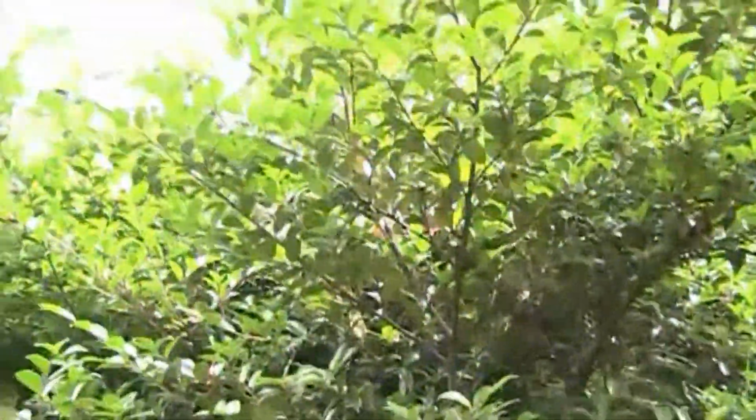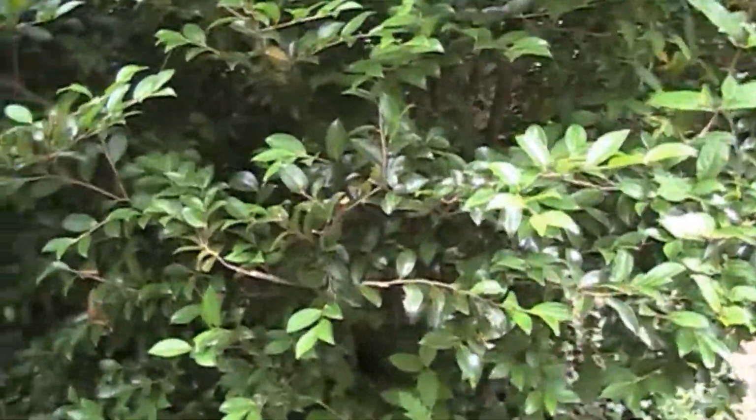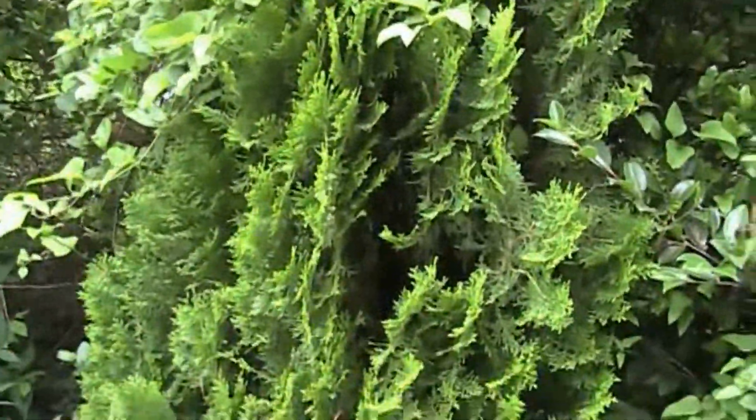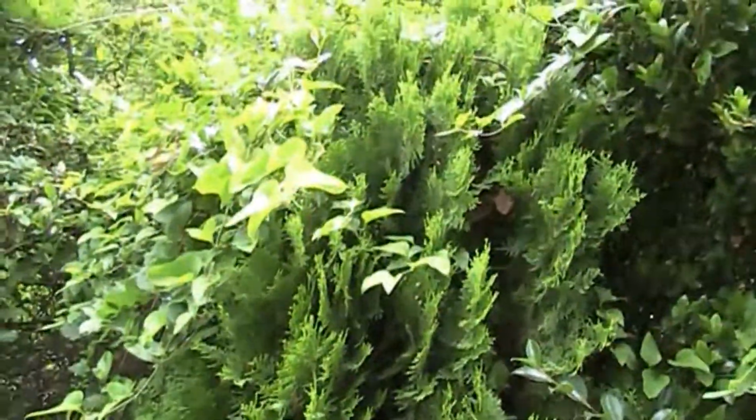Another camellia. This thing is like 10 feet tall now. When I first got here, it was like a little shrub. My brother had planted it. You have just arborvitaes occasionally here and there to add a little texture.